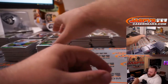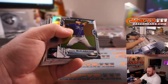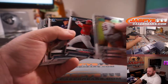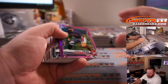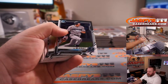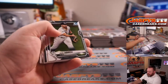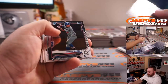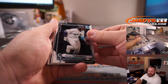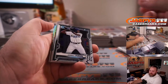So we got an orange auto already. That's the lowest parallel I've pulled out of 25. Wander Franco for the Rays, Burke Thomas. Gabriel Arias to $199, Indians, Faith Benson. Austin Hendrick, Reds, Michael Lyons. And Jose Buto for the Mets, Armando Montero. Wilmon Diaz for the Dodgers, Mark Bissett. And Drew Romo to $499 for the Rockies.